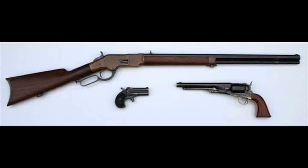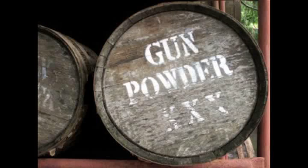Mercury fulminate was more commonly used in 19th century firearms to ignite gunpowder. But today, it has been replaced by more stable, longer-lasting, and less toxic chemicals. Fulminated mercury is simple for a chemist to synthesize, as long as he or she isn't trying to make the crystals that Walt uses in the show.